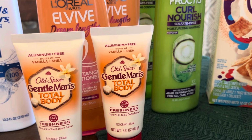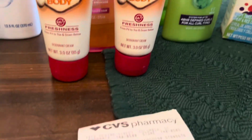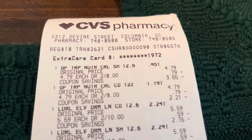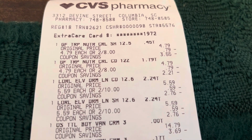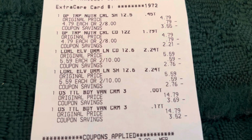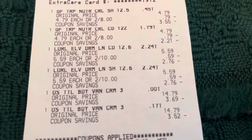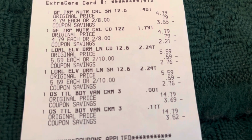Okay, I had $8 from the Head and Shoulders, plus I got 10 in Ibotta. Let's take a look at this receipt right here. Look at this, okay. We got the Garnier Fructis, the top 2. I got the 2 L'Oreal Elvives, the next. And then regularly priced $14.79 down to $3.68 for one of these Old Spice Gentleman's Total Body, and $3.52 for the other.